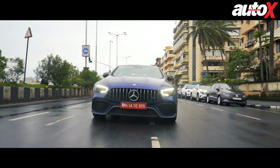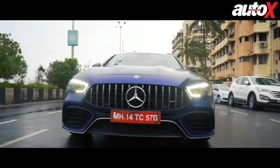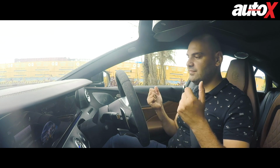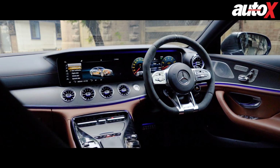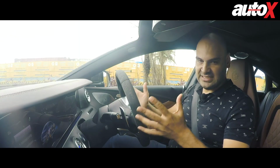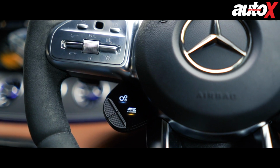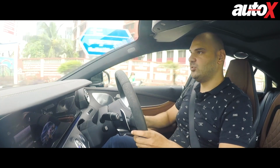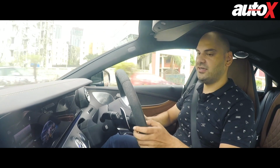It does have some awesome motorsport lineage coming from AMG as well. And you can feel all the motorsport DNA in this vehicle, starting from the awesome steering wheel. It's amazing. I've always loved the steering wheels on these Mercedes-AMG cars. On the steering wheel, it also gets these very intuitive functional buttons for the driver to switch and toggle between all the controls of your car.